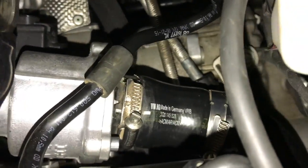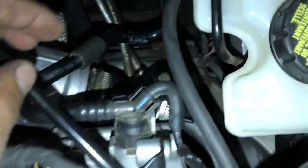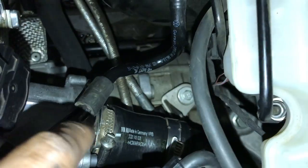All right, so we got the turbo muffler delete back on, and then the hose right there. That's all nice. Put back the stock. All you gotta do really for it is undo this bolt and then undo those. Take that out to get to the turbo muffler.